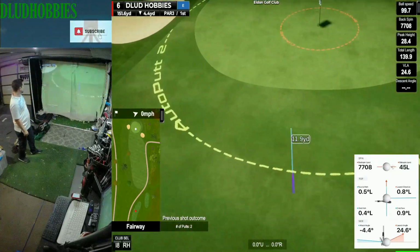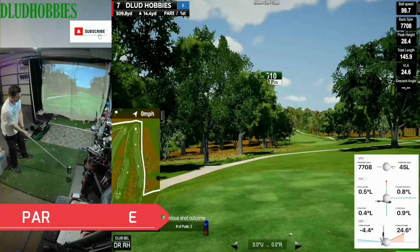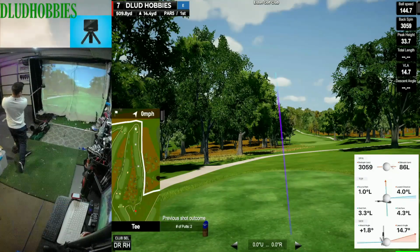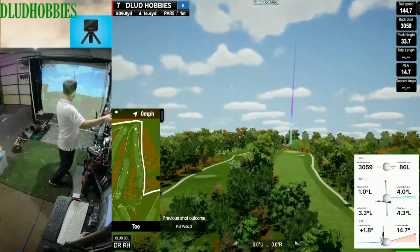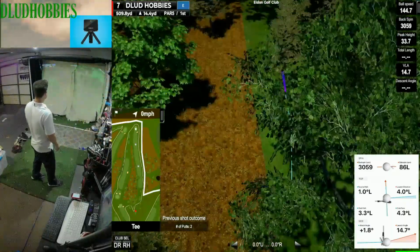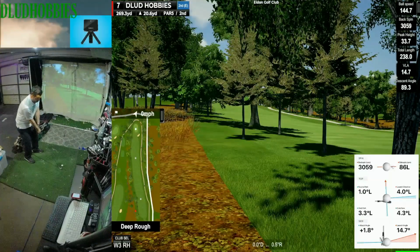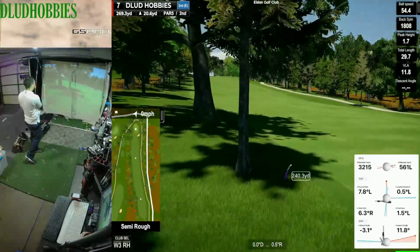Look at these numbers down in the right. Yeah, it's a little short, but 0, 0, 0, 0 for path, face control. 4.4 attack angle is pretty shallow for me, so getting really good numbers out of those Ping ANSER irons, and I couldn't be happier that after a few years I've finally found something that I like.